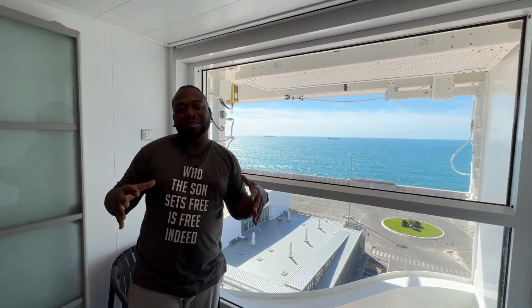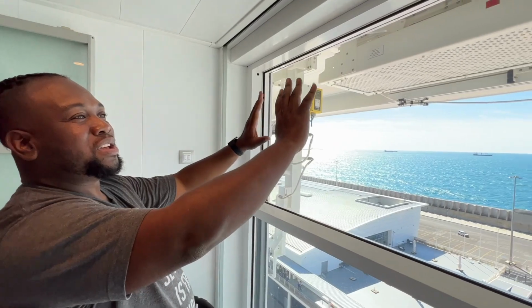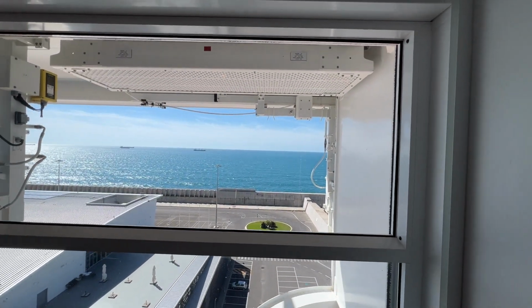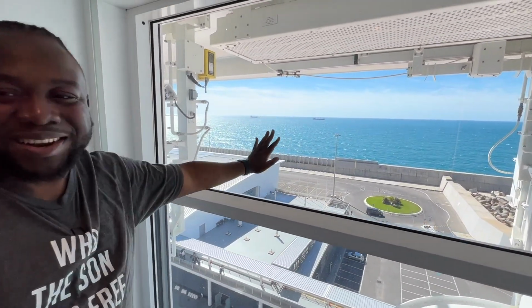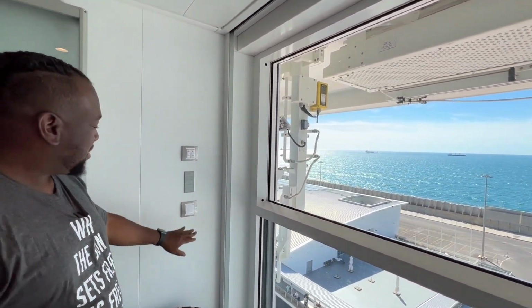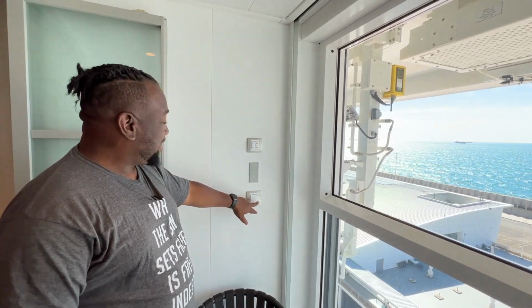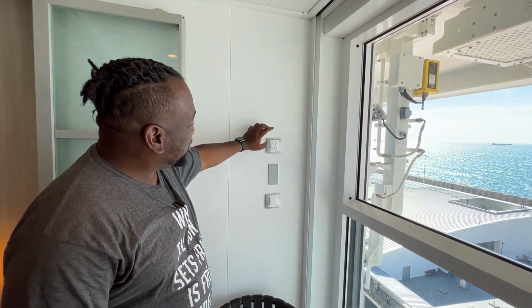But the thing that makes this an awesome room is this right here. This big, this makes the room what it is. So just looking, you don't have a typical balcony where you can put your hand over. But on here, they have some switches on this side. This is your light switch. This is the light switch. But also you have some controls here.